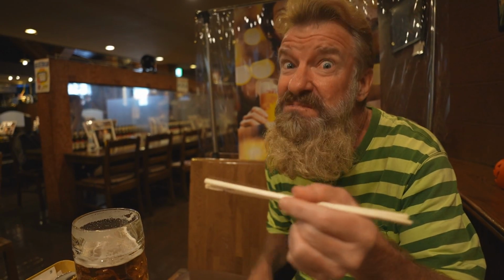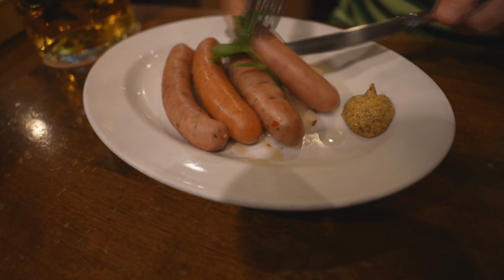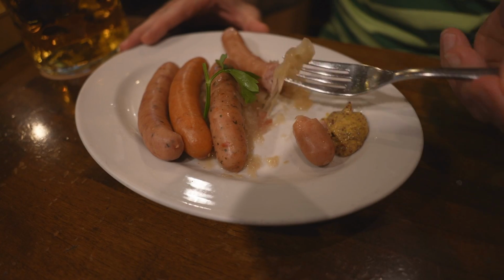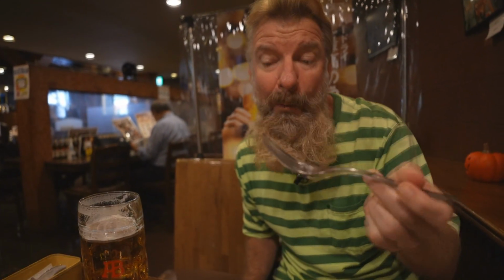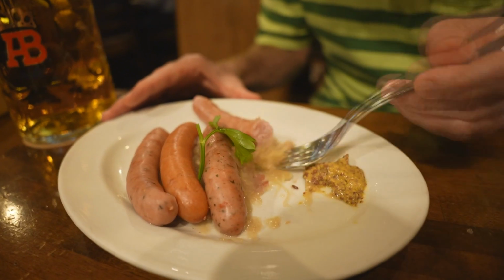Oh, so good. Next up is the sausage platter, 4 different types. And it's served over sauerkraut. Gotta have some sauerkraut and hot mustard. A little bit of sauerkraut, a little bit of the sausage, a little bit of mustard. That's how you do it. Oh, it's got a nice pork flavor. Oh, that's tasty. And the sauerkraut, oh, this is delicious.